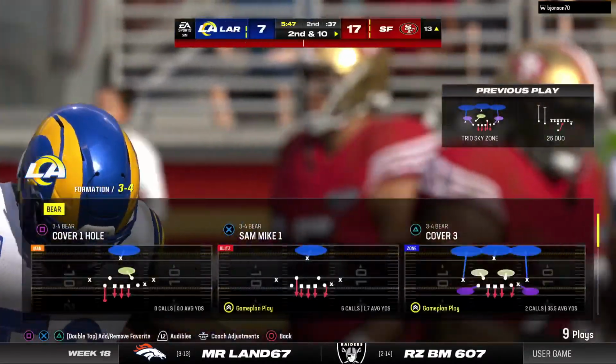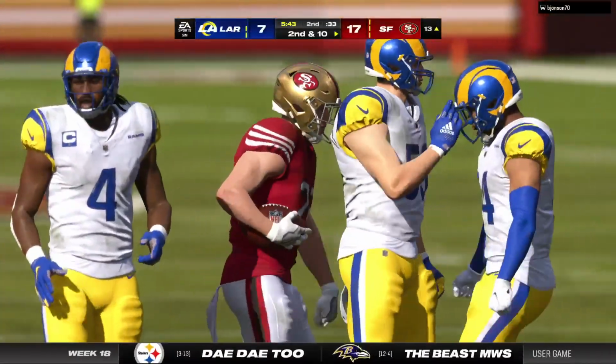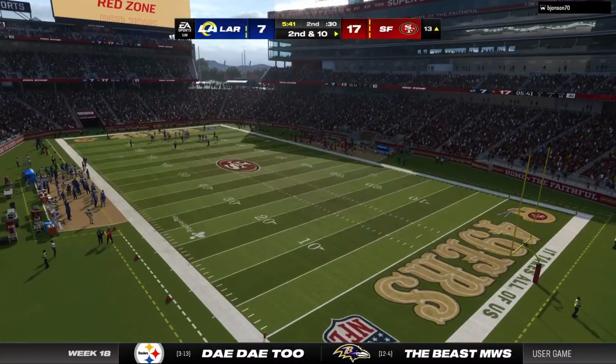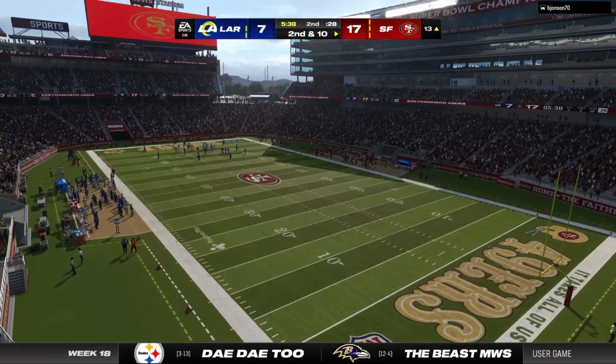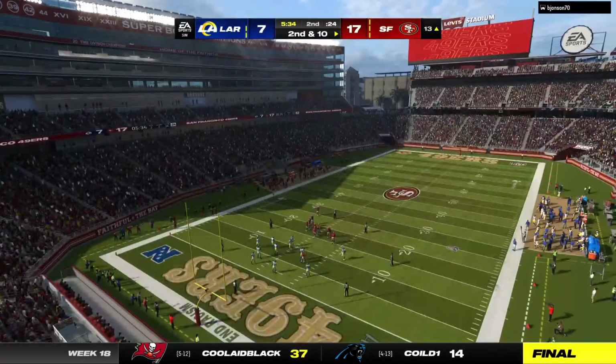And he is met at the line of scrimmage, and he goes down right there. Ernest Jones there for the tackle. As usual, the hallmark of a good run defense, linebackers making plays near the line of scrimmage. Absolutely nowhere to run there.